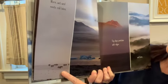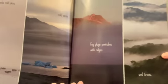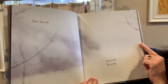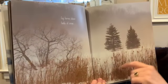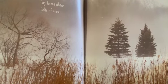It was warm before. Warm, wet wind meets cold lakes. So the lake is cold, but the air is warm, so it's going to make fog, right? Cold seas. Fog plays peekaboo with ridges and trees. It's peeking in and out of the trees and mountains. Thicker than mist, fog can drift, fog can flow. It's really hard to see in these pictures. They are quite foggy. Fog forms above fields of snow. So sometimes above the snow, you'll see fog because the air is warmer than the ground.